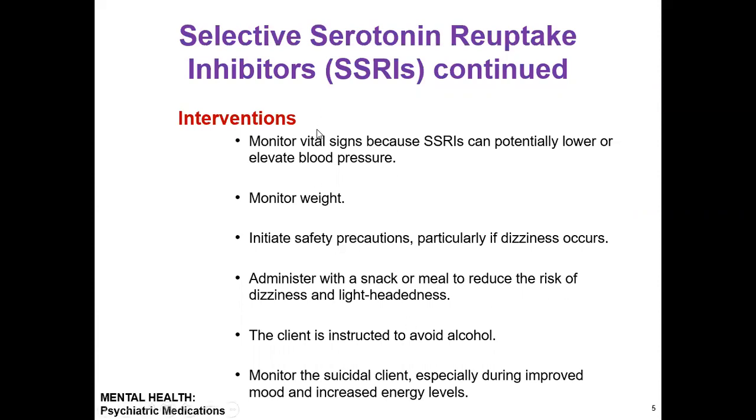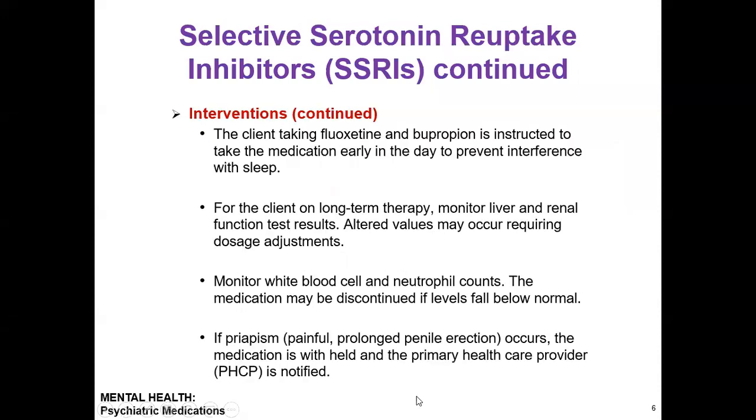Let me read it. We monitor vital signs because SSRI can potentially lower or elevate the blood pressure. Monitor the body weight. Initiate safety precautions, particularly if dizziness occurs. Administer with a snack or meal to reduce the risk of dizziness or lightheadedness. The client is instructed to avoid alcohol. Monitor the suicidal client, especially during improved mood and increased energy level. The client taking fluoxetine and bupropion is instructed to take medication early in the day to prevent interference with sleep.